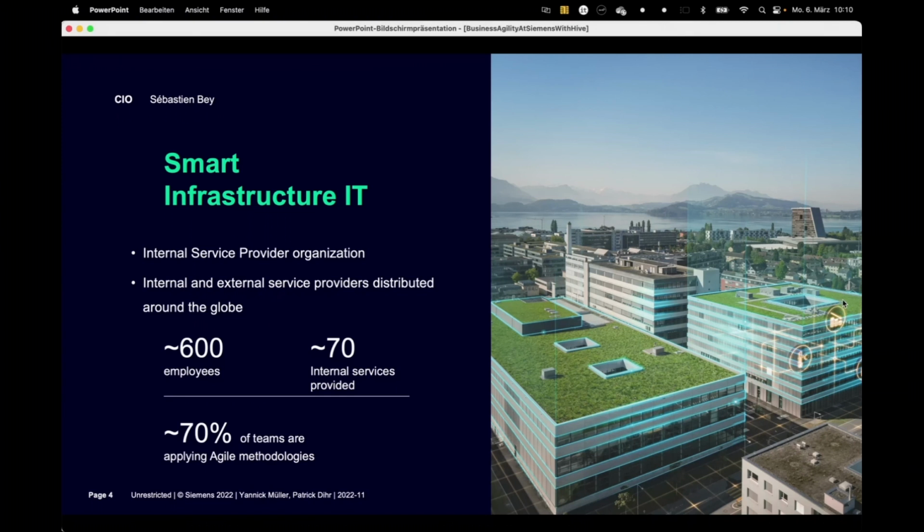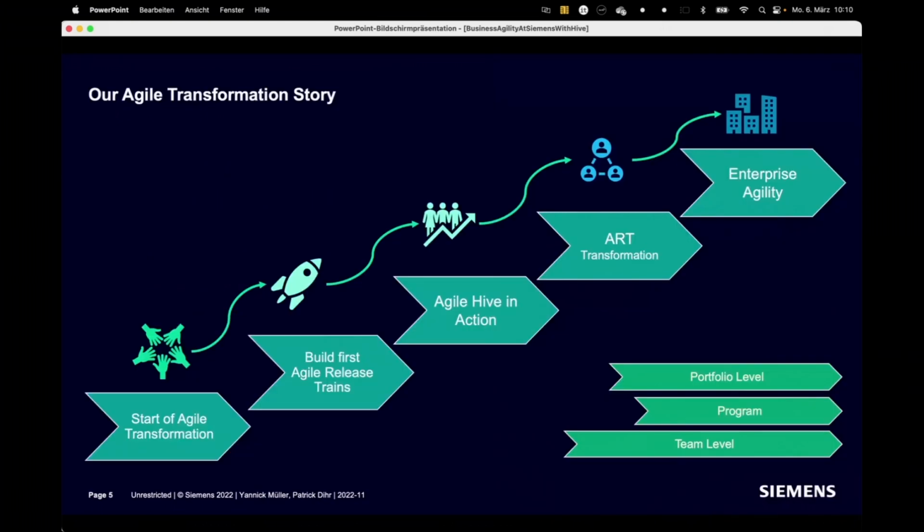So let's have a look at today's agenda on the next slide. We are telling you our transformation story. This is a first glance at the agenda of this presentation. With the start of the Agile transformation at Smart Infrastructure IT, we will kick it off here on the left-hand side.